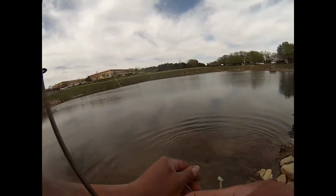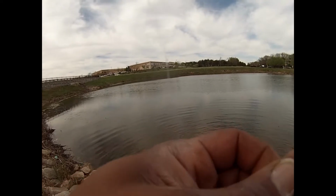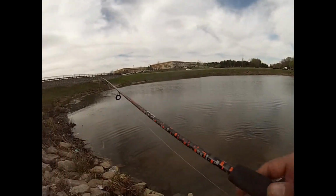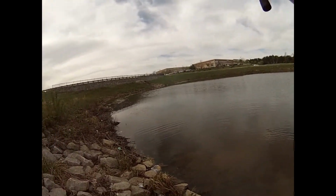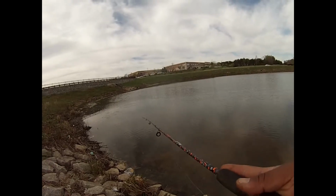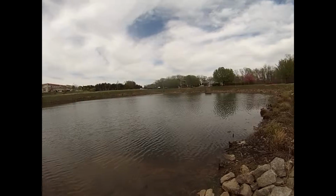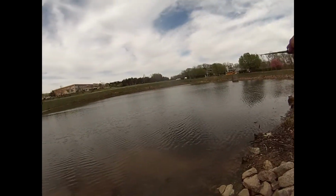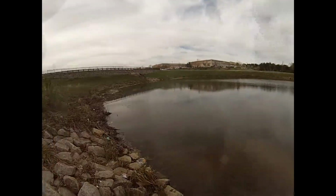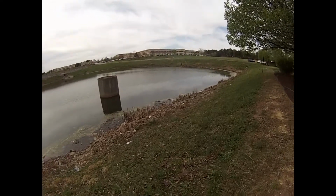I'm gonna try to get another. He was hitting on the edge of that grass right there. I started swimming it past him. Didn't want to go too fast. So they're sitting on the grassy edge. I think to catch that nice bass. But I think this drain looks promising.